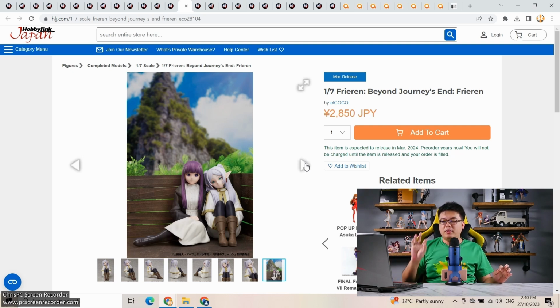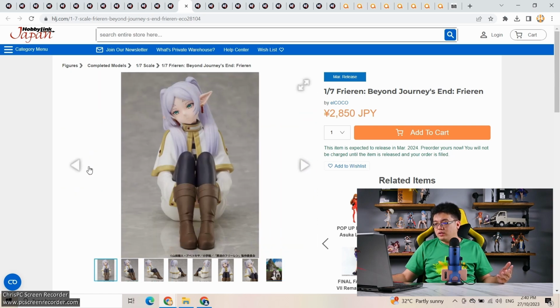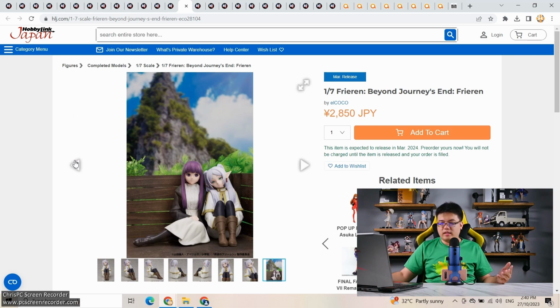Because prize figure companies, they love to focus on the seasonal anime market, right? Rather than big game titles. These two, of course, if you want one, you will want the other one. There is really no reason to buy only one, right? And as you can see, yeah, they look great next to each other in terms of the pose.